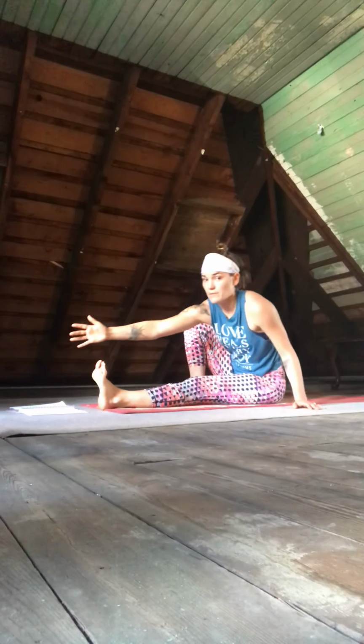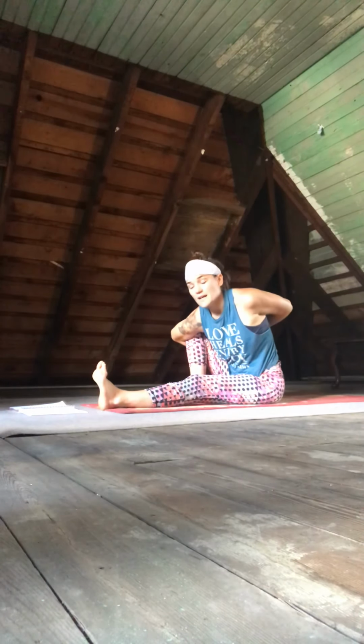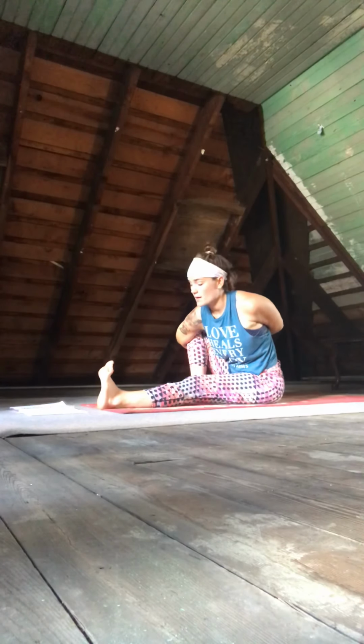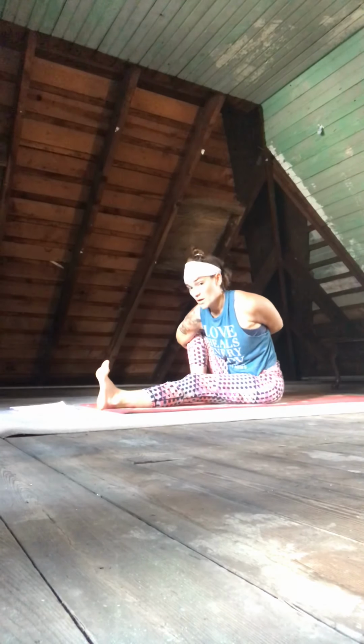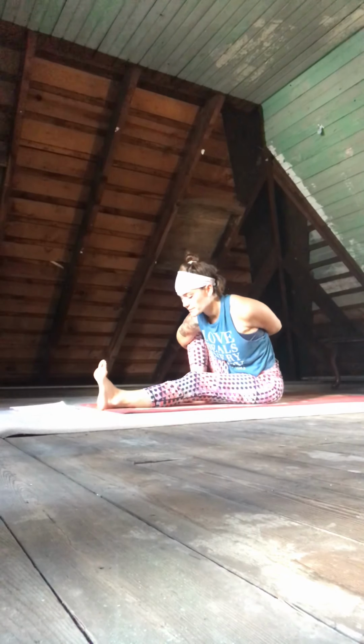can reach your right arm forward. Option to bind behind your right knee. Left arm comes around, finding that bind like we did today in Malasana lifts and Bird of Paradise. You can also use a strap to find this bind or simply hug in the knee and fold forward. Perfect wherever you are in your practice.